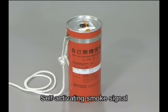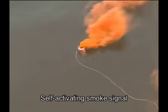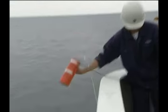Self-activating smoke signals are used either as distress signals for the parent ship or in order to indicate the position of a lifebuoy to a person overboard. They are tied to the lifebuoy when used. Once thrown into the sea, they self-activate and continuously produce smoke for 15 minutes or more.